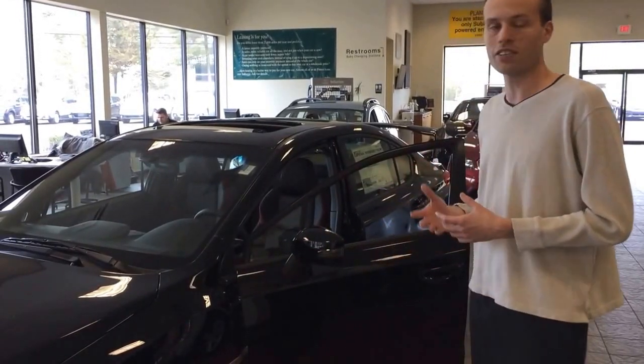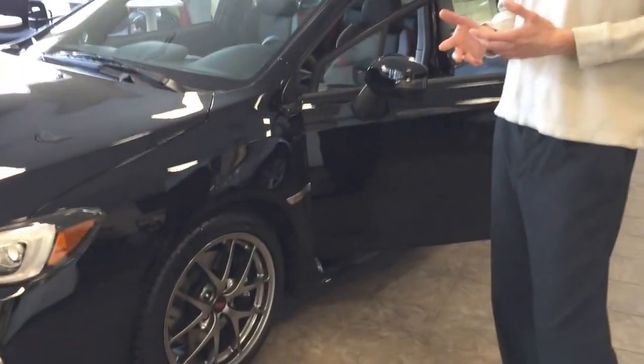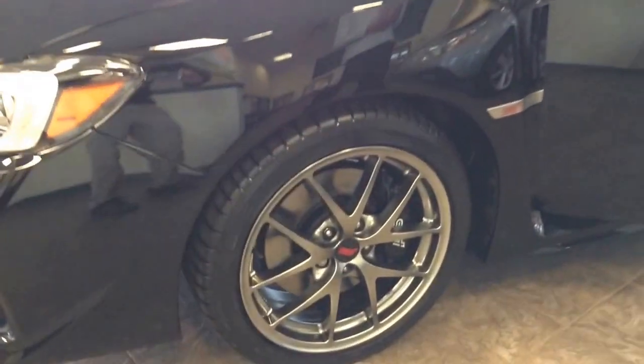The steering, again, it's great. The brakes you can feel. It rides as stiff as you would imagine the old one did, but nothing overly punishing at the same time.